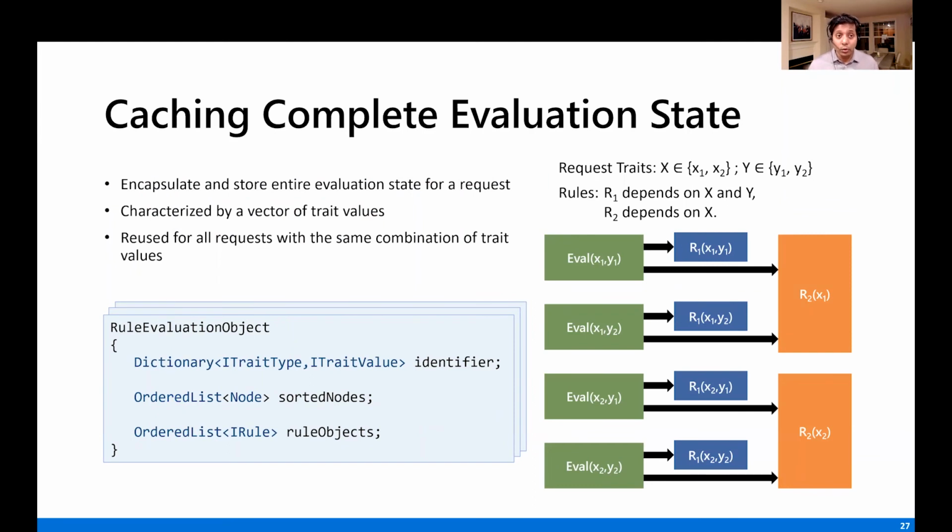We can actually store and reuse the entire evaluation result, the ordered list of machines. We store them in these rule evaluation objects. Alongside, we have to store the rules that were used to compute this evaluation result. And all the trait values that are used by these rules taken together identify these evaluation objects. In the toy example here, we have two traits, x and y. X can have values x1 and x2. Y can have values y1 and y2.